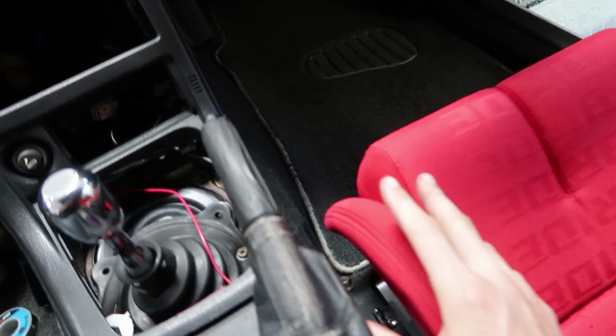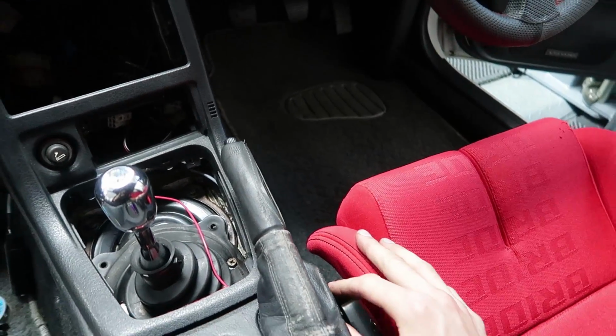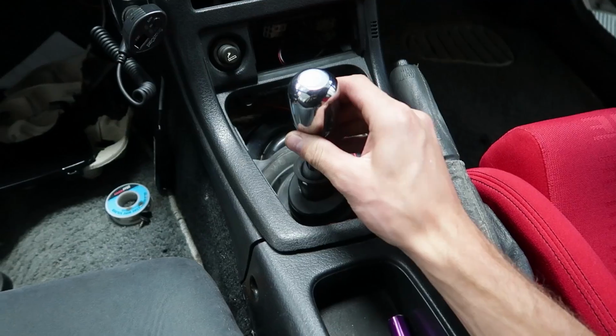Now that we've got the seat in place, we can start mocking up the handbrake setup. I wanted to make sure that there would be room for the actual handbrake to be mounted, and I do think there will be. I'm also gonna see if I can come up with a fix for this annoying rattling that drives us nuts.